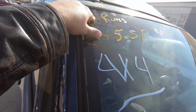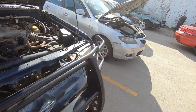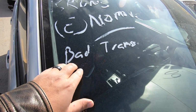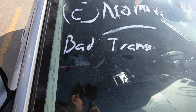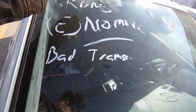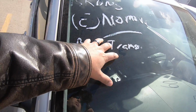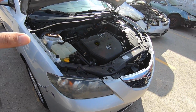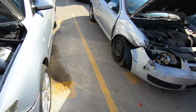K means that it has a key, runs 5-speed 4x4. All right, they'll tell you the miles. Look right here. You know, they don't want you buying something and getting stuck. They're not trying to screw you over. These are good people. They'll tell you right here, bad transmission. All right, key, runs. I don't know what that means, but bad transmission. So you know when you get it, you know, they do the best they can to sell you a car that you know full well what's going on with.